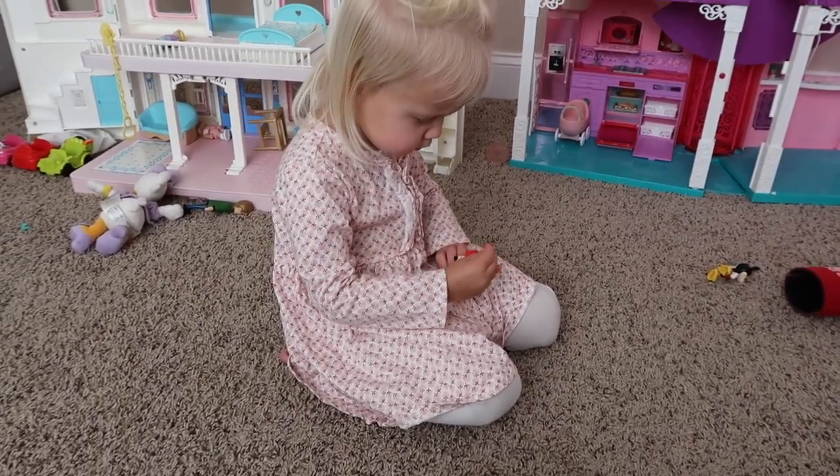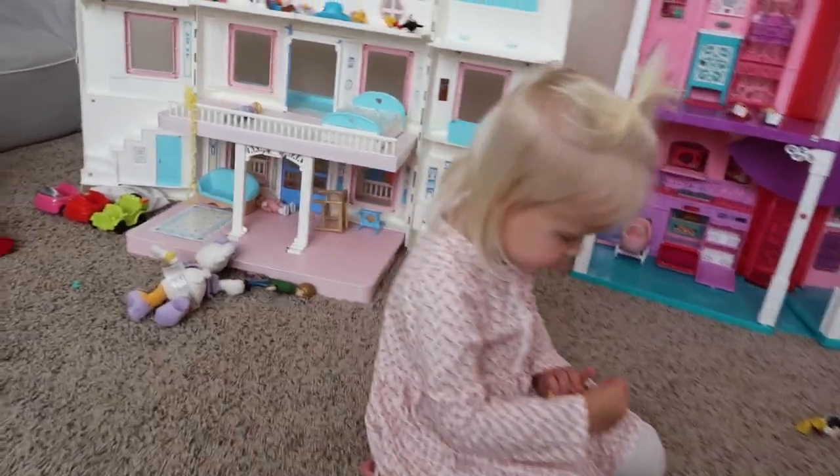What do you? Oh, you don't want new Barbies? No. Yeah, she's like in this definitely more tantrumy stage. Typical toddler. Let's move on to somebody who's always happy.